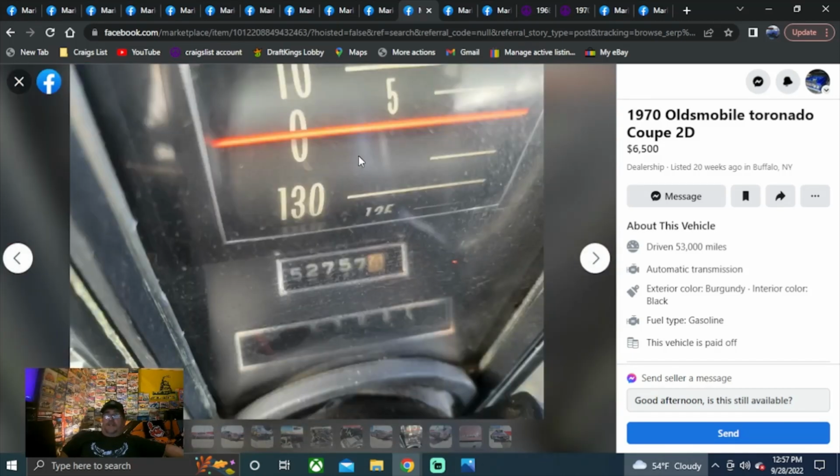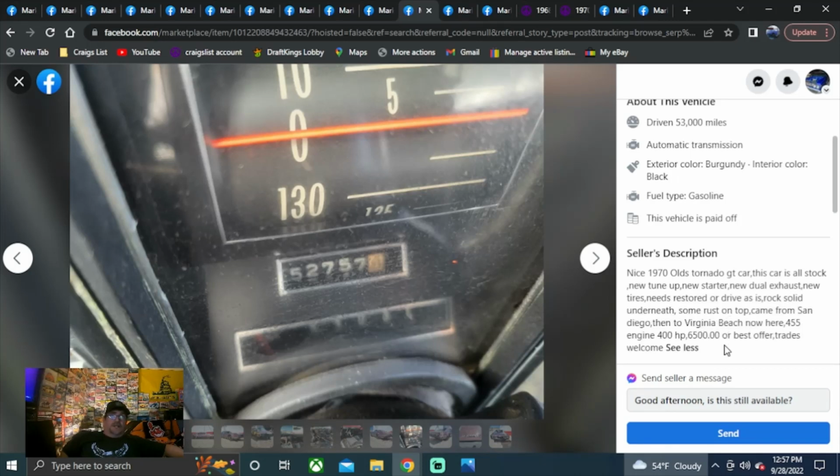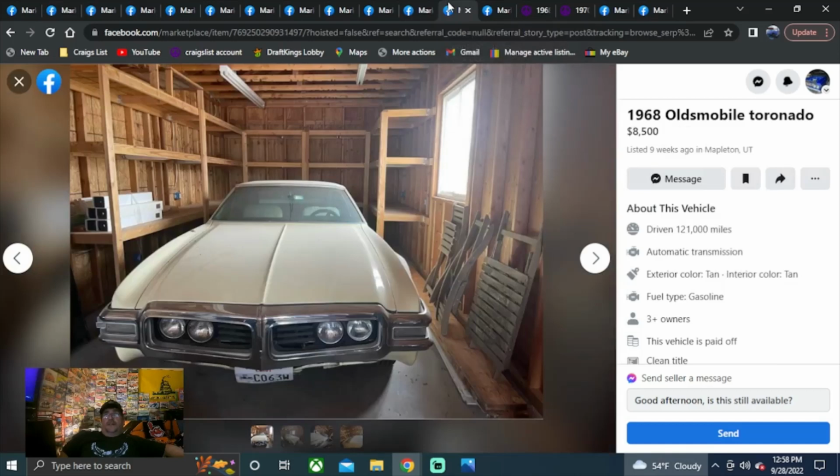He did show the speedometer and the odometer. Says nice 70 Olds Toronado GT car. This car is all stock, new tune-up, new starter, new dual exhaust, new tires. Needs restored or drive it as is. Rock solid underneath, some rust on the top. Came from San Diego, then to Virginia Beach. It's got the 455 with 400 horsepower, $6,500 best offer. So there you go, Buffalo area looking for one. We found you one. On to another one.